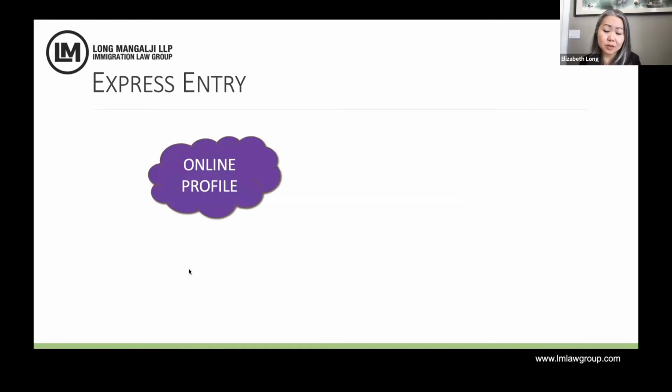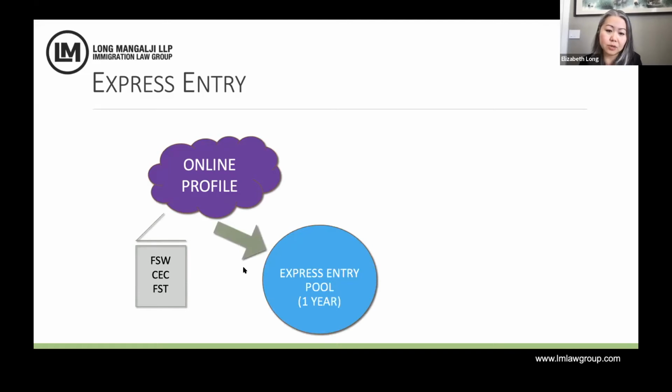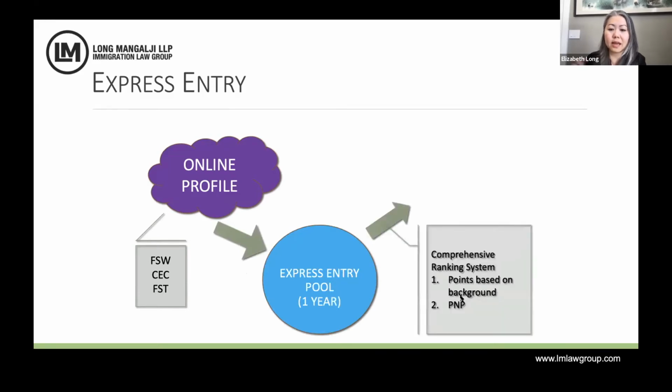So what happens is first you have to create an online profile. You can do so if you qualify under one of 3 categories: the Federal Skilled Worker class, Canadian Experience class, and the Federal Skilled Trades class. If you qualify, you can enter into the Express Entry pool, and you'll get a series of points based on your background and if you have provincial nomination. Now, it's very important that you understand that just because you created that online profile and been entered into the pool, it does not mean that you have applied for Express Entry. This is a very common misunderstanding, okay? You have not applied for permanent residence through Express Entry, because this is not counted as you having applied. This is just counted as you showing interest that you'd like to apply, okay?